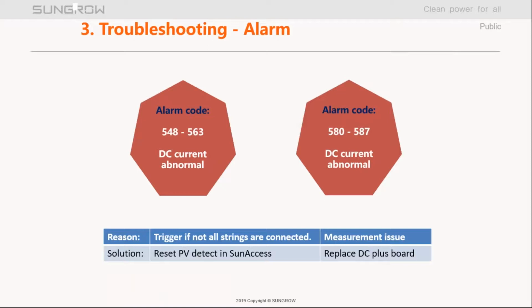Similar goes for DC abnormal current. Usually, in case there is some abnormal current on the PV side, one of your strings has 8 amperes, and one of the strings has 1 ampere. In that case, the string inverter can sense this abnormality or the difference between the two string inputs and can give you a DC input alarm.